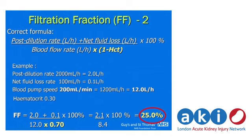So what is the filtration fraction? The correct formula is this top one, and basically the post-dilution fluid replacement rate and the net fluid loss represent the volume of fluid that's taken out of the blood that's either only replaced after the filter or not replaced at all in the case of net fluid loss. And so that's the element that's hemoconcentrating the blood, that's the water that's removed. And how hemoconcentrated the blood becomes depends on the blood flow rate and essentially the plasma flow rate, which obviously is a matter of the hematocrit. So what proportion of the plasma water is being removed, really, is the point.